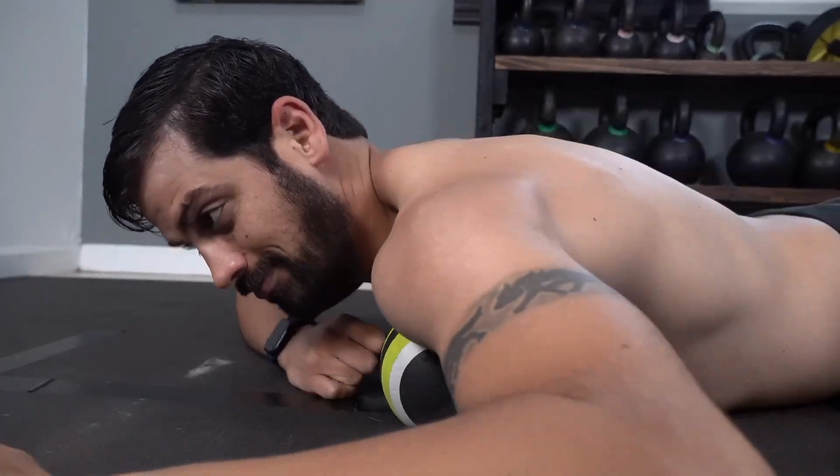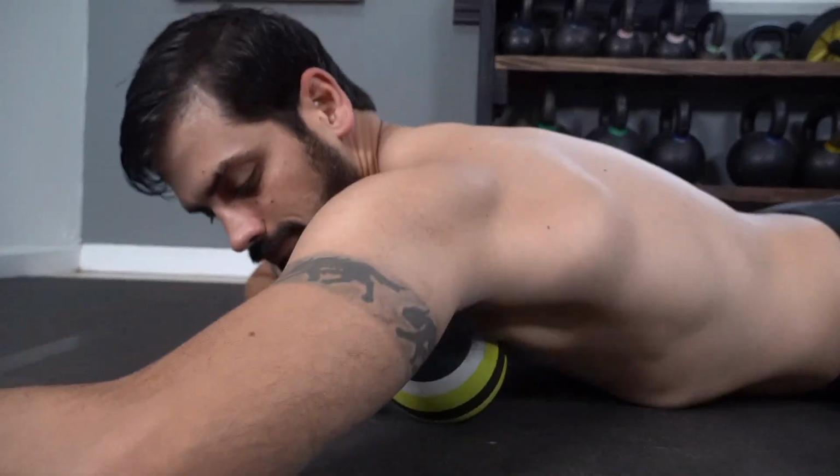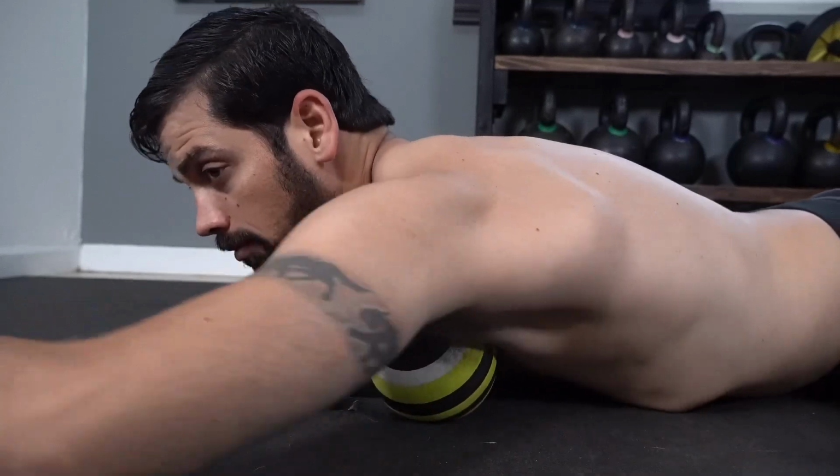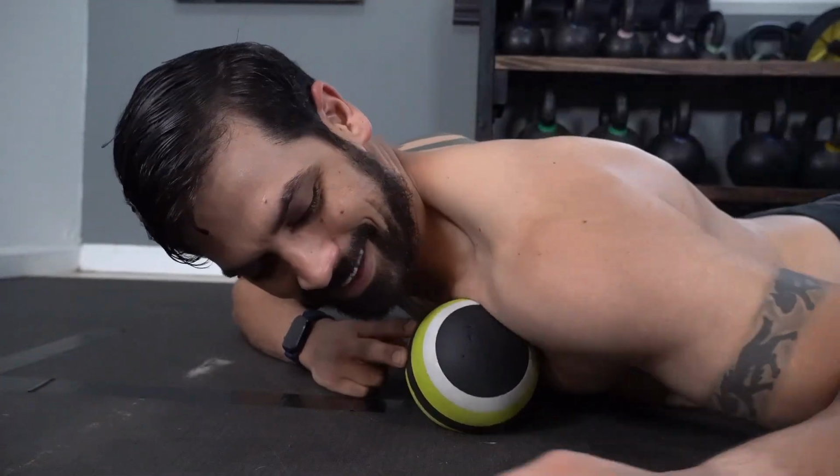And then one of my favorite techniques is going to be a pin and stretch. Once again, you're pinning down the most tender spot, but now you're going to take that arm through its full ranges of motion in order to help stretch out and strip out that tissue as well.